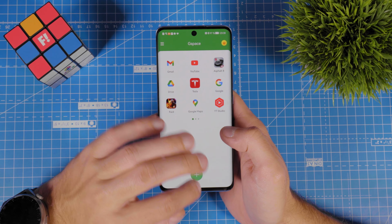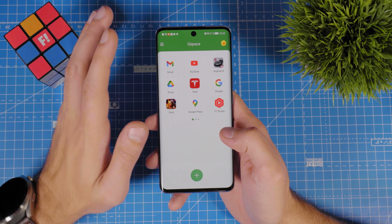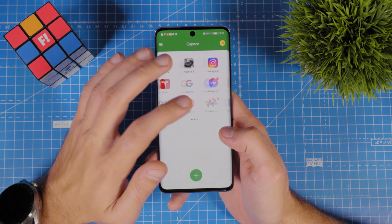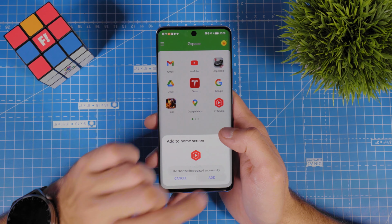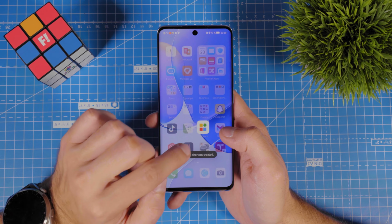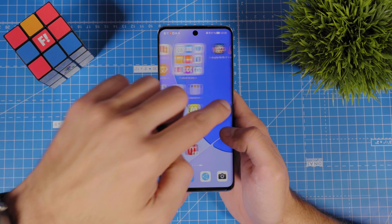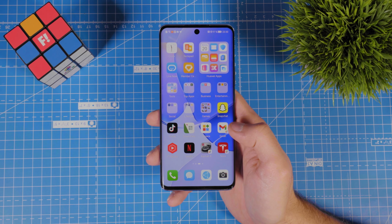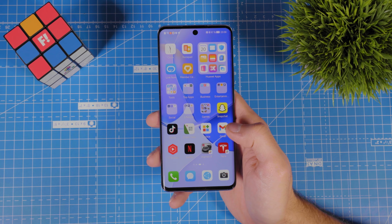And the cool thing is you don't need to always open Gspace to access a Google application. What you can do is, for instance, if you want to have a shortcut, you just hold it, you go to create the shortcut, and it will create a shortcut on the home screen. And as you can see, it has this icon right over here. That means it's a Gspace application, but it looks like just a normal application on your Huawei smartphone. That's a really amazing solution on how to use Google Apps.